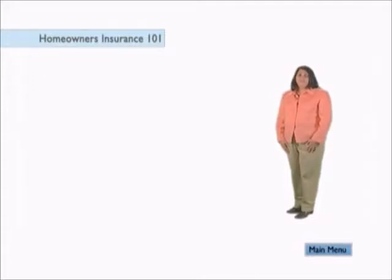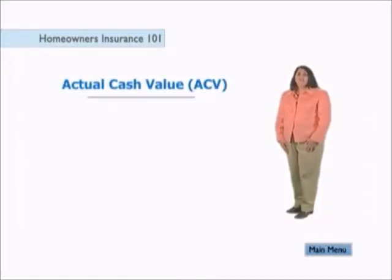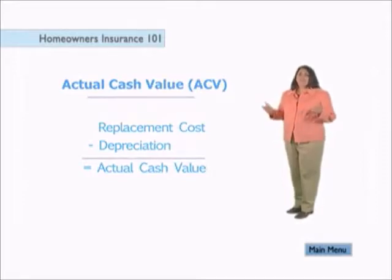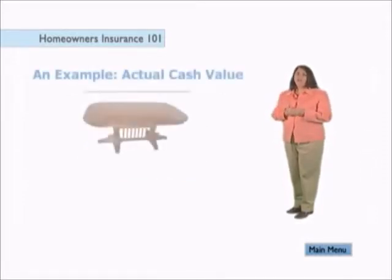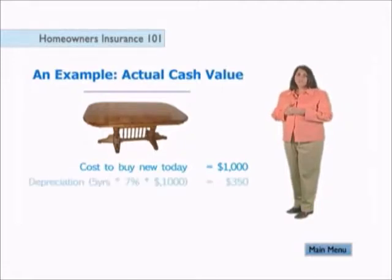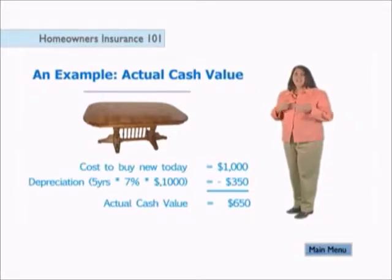If you don't have replacement costs on your policy, then the dwelling amount and/or its contents will be covered for actual cash value. This is the replacement cost minus the depreciation, which is a percentage for every year of the age of your home. Here's an example. If you purchased a table for $500 5 years ago and the cost for a new table today is $1,000, then 5 years times the depreciation percentage of 7% a year would mean that the table would be depreciated by $350. So the true replacement cost for the table is $1,000.